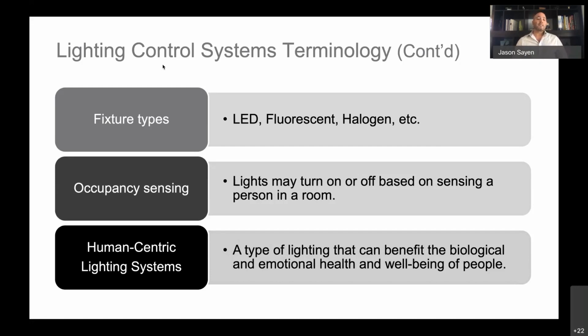And lastly, and this is something that's a little bit newer to technology that we'll talk more about later, which is human-centric lighting. This is a type of lighting that can actually benefit the biological and emotional health and well-being of people. And I think, all of us being at home more right now, not being in the office, we can see the effects of light. Natural light tends to have a better effect. A lot of times when we're in the office under fluorescent lights, that can have a negative effect. So we'll dive deeper into what human-centric lighting systems are.